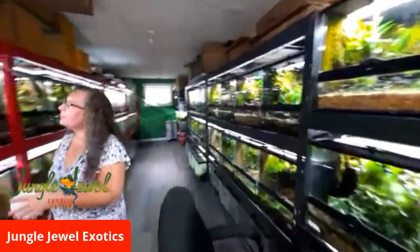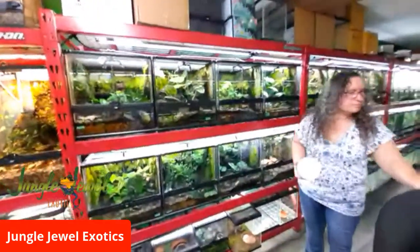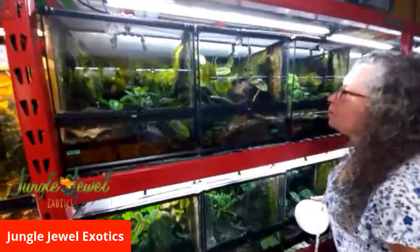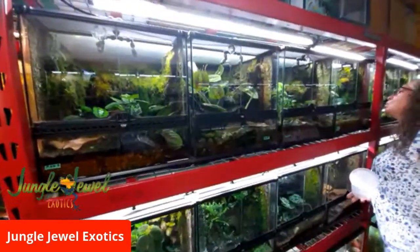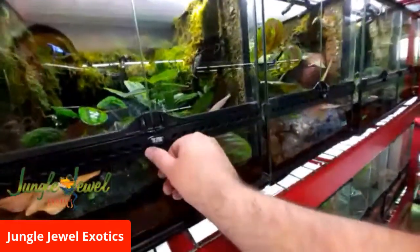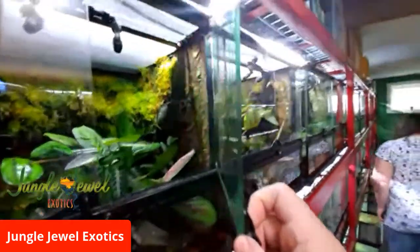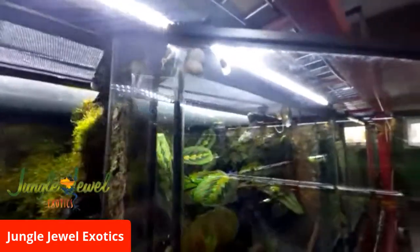Oh, geckos, right. So we've shown all the frogs. Some of these geckos are going to be harder to see. So can you keep geckos and frogs together? And the answer almost always is no, with very, very few exceptions. One of those exceptions is mourning geckos. And if you look right here, you've got little eggs.